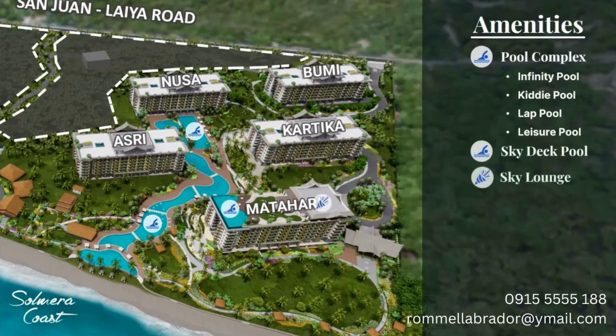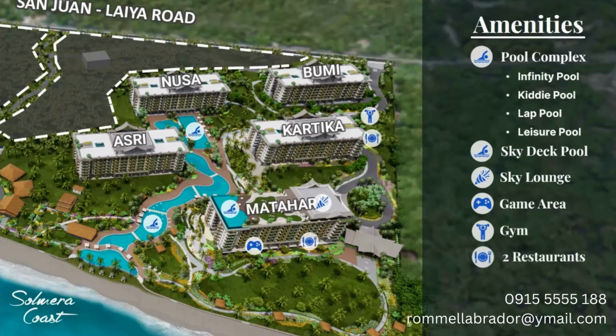Then we also have the gaming area located at Matahari. This does not just accommodate adults, but kids as well. Then we also have the gym in Kartika and 2 restaurants: one specialty restaurant in Matahari and one all-day dining in Kartika, which I know serves delicious cuisines for everyone to enjoy. Then we also recognize the market for bigger conferences or conventions. That's why we have a separate convention center.